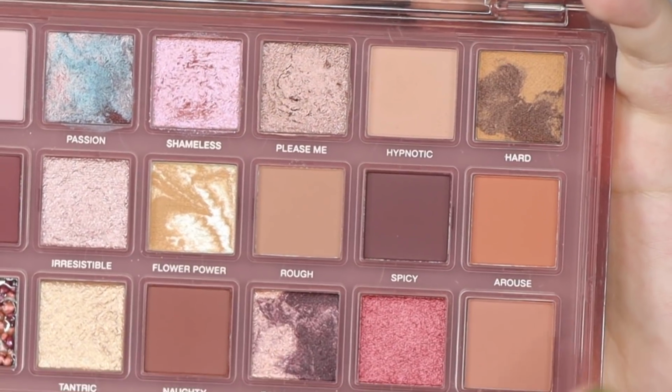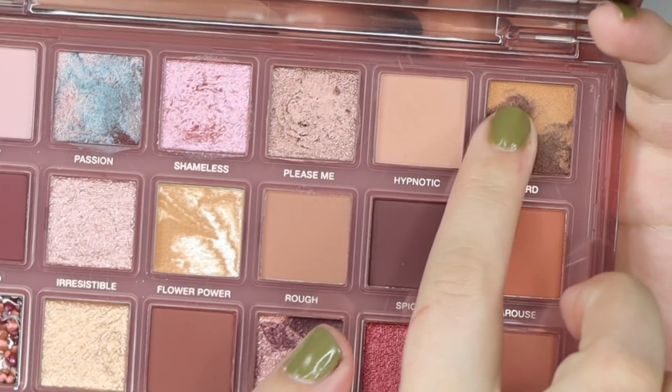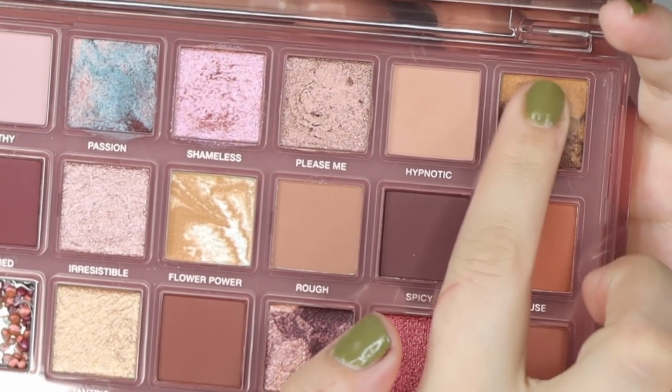The next shade is Hard. I think it's a cream. Yeah, and it looks like chocolate peanut butter. Oh my god. This is what I figured. When you have a light warm brown in there and then a lot of a dark brown as well, it'll pretty much just balance out to a warm brown. I didn't think it'd be too wow, but it's gorgeous.